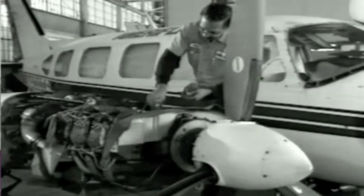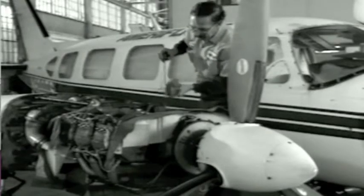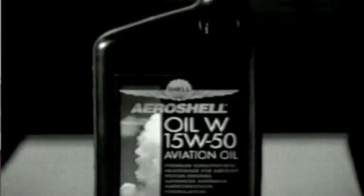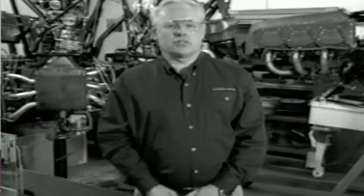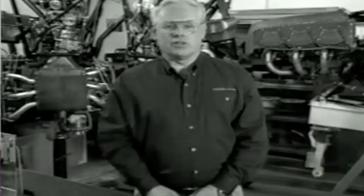It can also be used in all types of aircraft engines except for installations that utilize a friction-type clutch with a common transmission engine oil system. See the latest revision of Service Instruction 1409 for additional information. This additive is also contained in Aeroshell Oil W15W50 and Aeroshell Oil W100 Plus, which meet the provisions of this service instruction. Review the special stipulations concerning the use of LW16702 for your particular engine series.